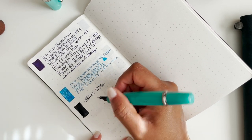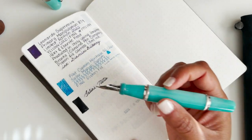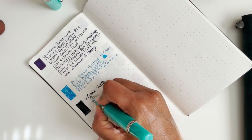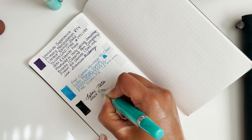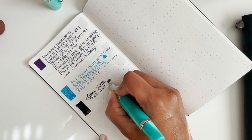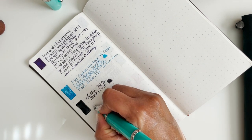Spelled that wrong. And this is the black violet. So it almost looks black, but there's hints of purple.